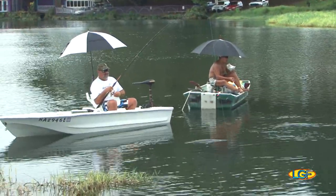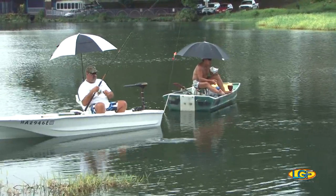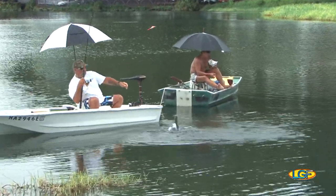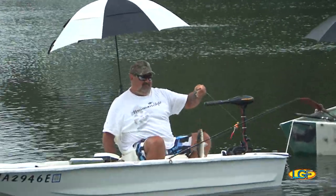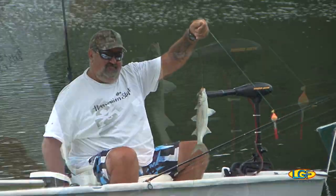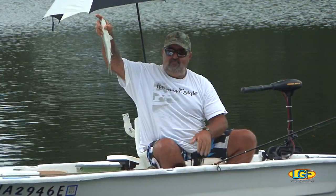Are the regulations different as far as what you can or cannot do out here, as compared to the ocean? Well, there are limits as far as the size and the amount that you catch, yeah? So outside, I don't think there's any limit, but in here, yeah, there is a limit.